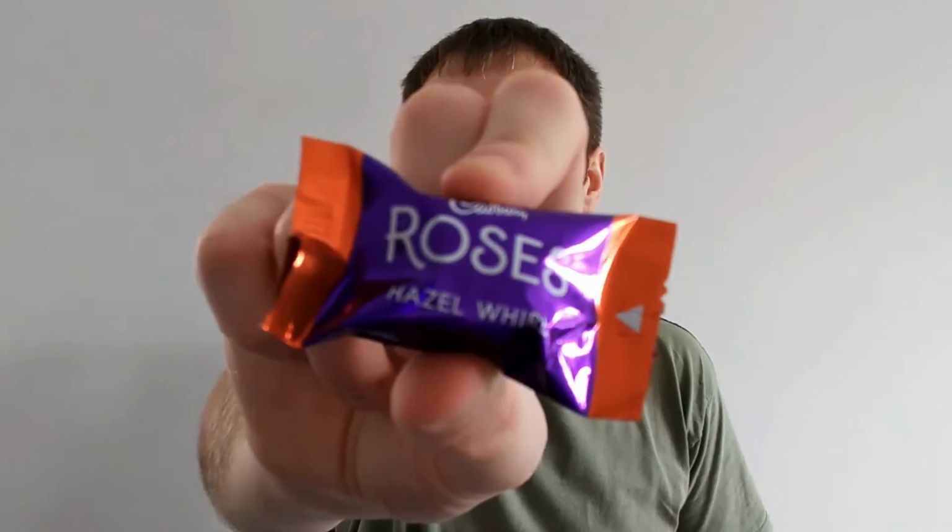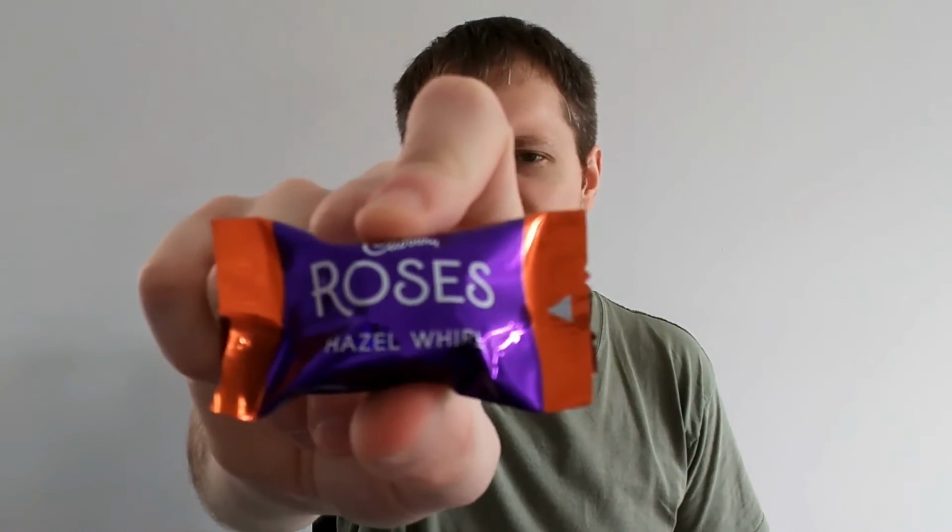Okay, so let's have a look at the last one. So it's a hazel whirl. So I think it's basically chopped hazelnuts, this one. And solid chocolate, not Dairy Milk chocolate unfortunately, which it should be again. 7 centimetres. Yeah, the usual stuff. It's a round one this time.